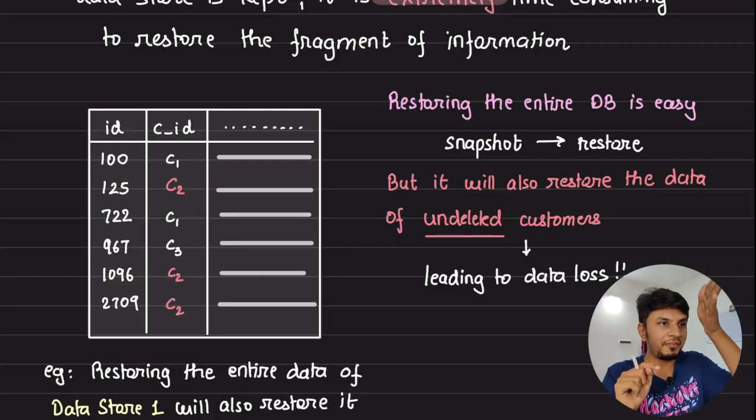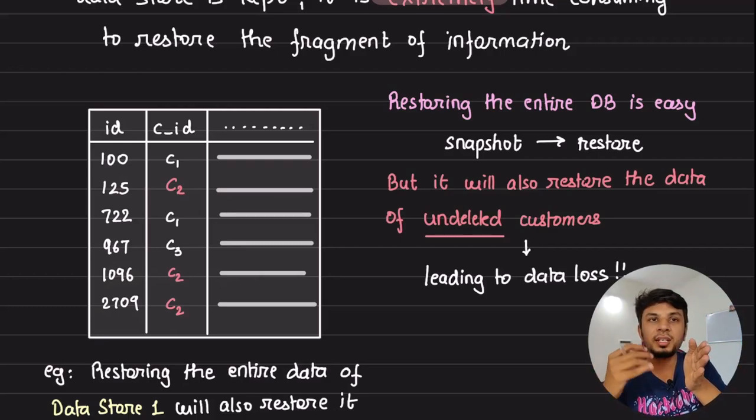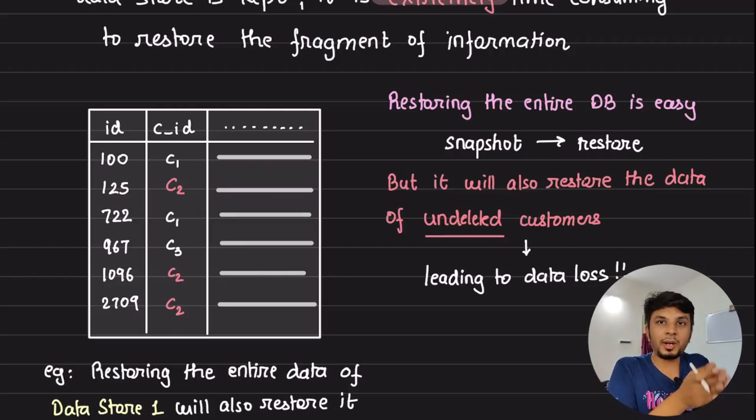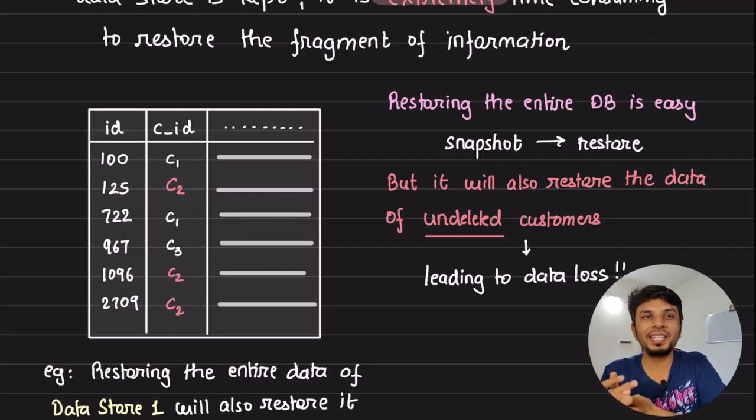Because let's say when C2's data was deleted, after which C1 and C3 received some updates, if you restore the data to a point in time before, the new updates that happened are lost for unaffected customers. This is very catastrophic because C1 and C3 were not affected, but they are experiencing data loss.